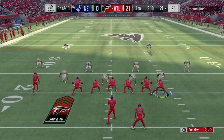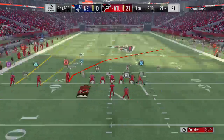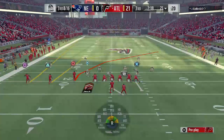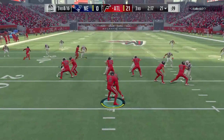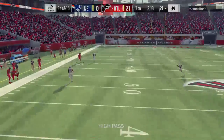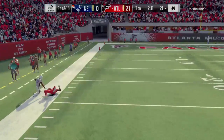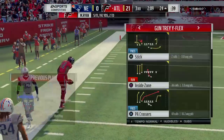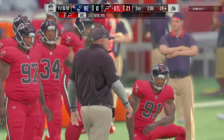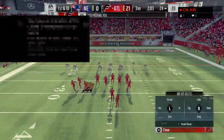In motion is Austin Hooper. They run the play fake to Coleman. Now Ryan. He's going to rifle one deep left side. It's caught inside the 25. A big play on third down for the Falcons. 55. And now a first down following that long gain.